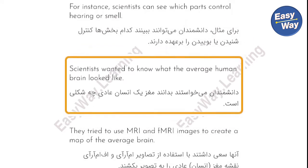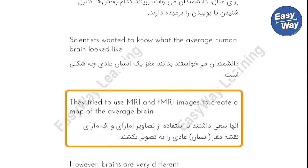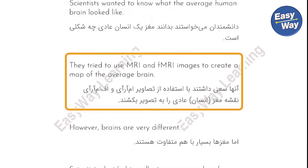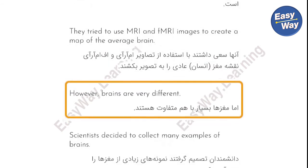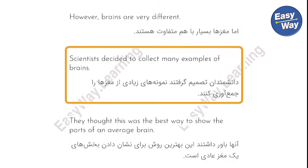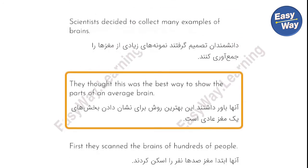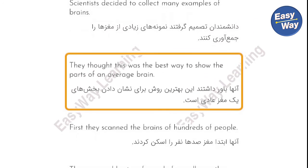Scientists wanted to know what the average human brain looked like. They tried to use MRI and fMRI images to create a map of the average brain. However, brains are very different. Scientists decided to collect many examples of brains. They thought this was the best way to show the parts of an average brain.